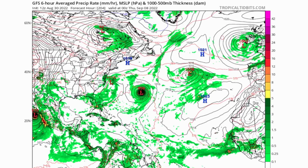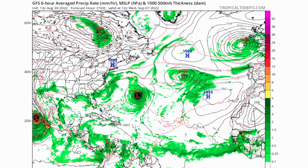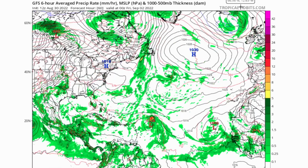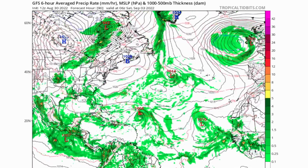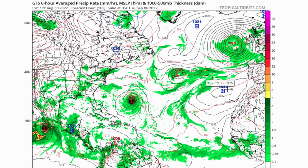It definitely misses Bermuda, but just more eastward, so it gives a lesser threat to the United States and the Caribbean here. And again, we have that high pressure up there in the northern Atlantic. We have multiple high pressures and other low pressure systems that do lead it upwards in this type of direction, right to the northeast.